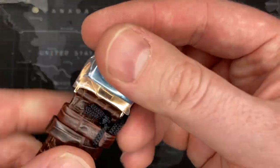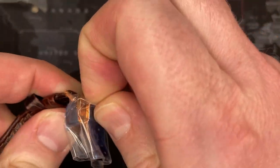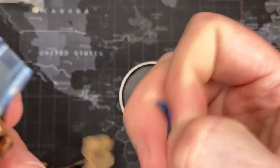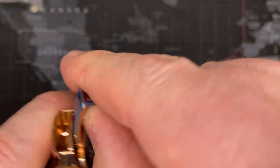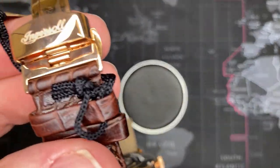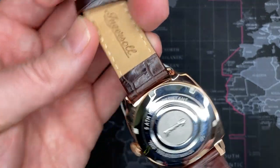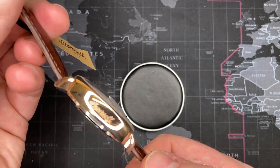What else can I talk about? It has a deployment clasp, which I have learned to really appreciate. I didn't like them before, but a lot of people just don't understand how to properly use them. You know, you set it and then you put one side in first, and then the other side, it just slides right in, and it just works well. I haven't adjusted this one. I haven't even worn it yet. But it's very pretty, very classy. A lot of people are liking the deployment clasp more and more, and that includes myself. The watch is branded on the face, on the back, on the leather, and on the deployment clasp as well, and even on the side, which I think is quite neat.